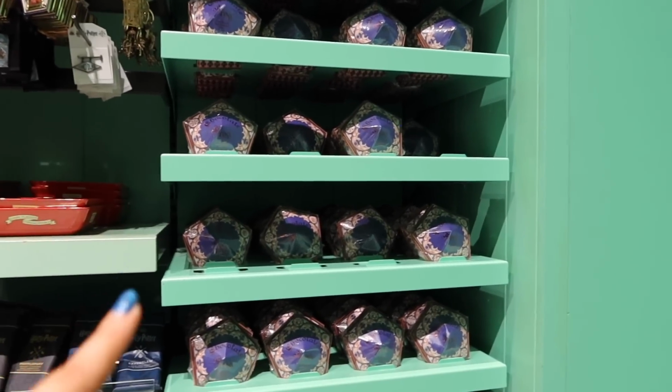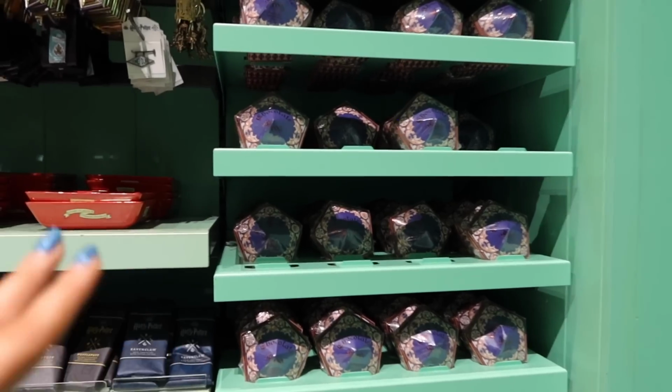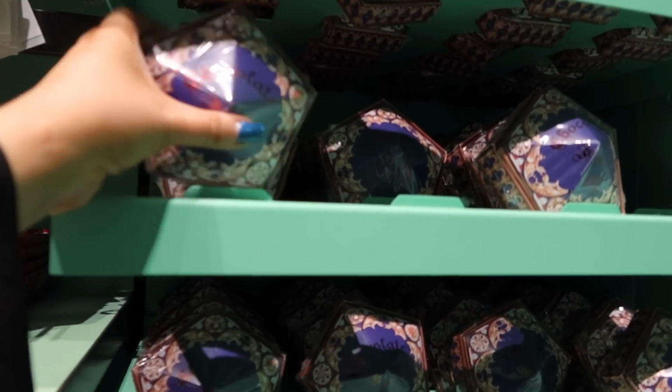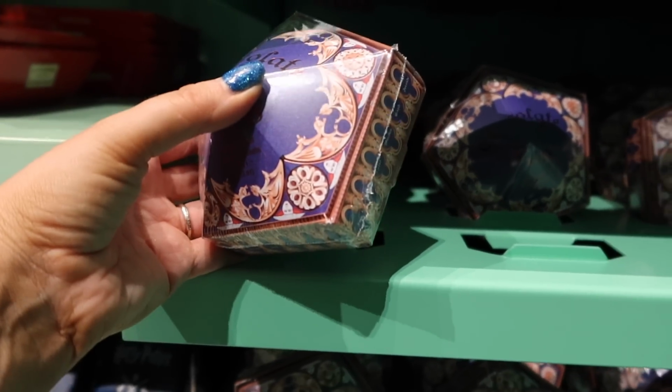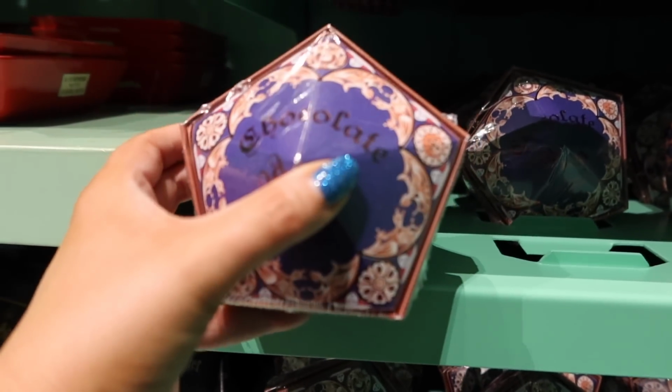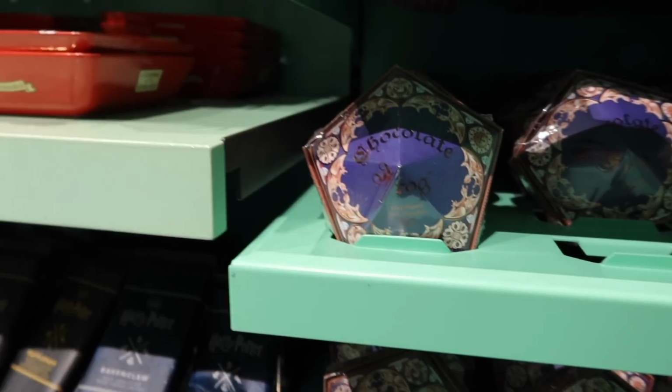Anyway, these are the dark chocolates. If you want to get a dark chocolate, they're on this side. They've got the rose gold look to their boxes. So this is a dark chocolate frog. It's a rose gold colour. So it's a different colour to the other ones.